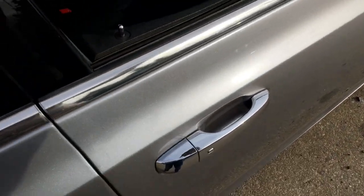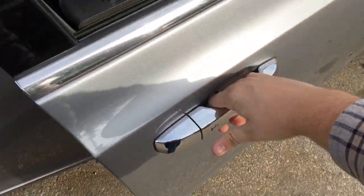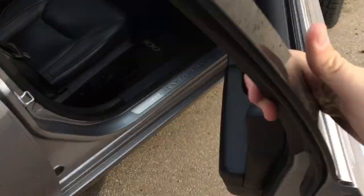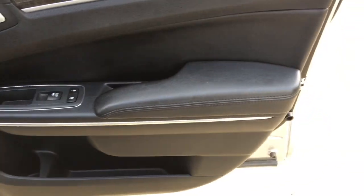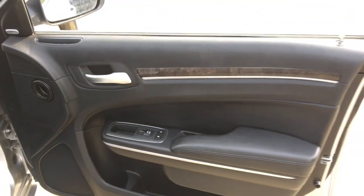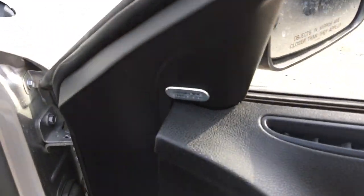You can unlock all the doors. You have the key fob on you by putting your hand around the front passenger side door handle too, just like this. And you always press that button right there, lock up the Chrysler 300 when you're done with it. Storage down below with a cup holder, other padding, power window switch, power locks, another logo for the Alpine Sound System.